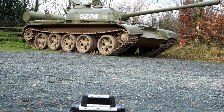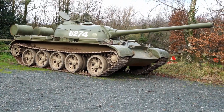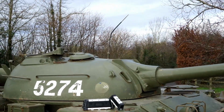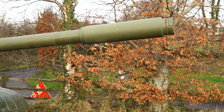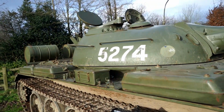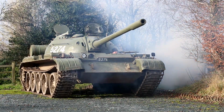Having seen service all over the world, the T-54 has become the most produced tank in military history, with nearly 100,000 being made worldwide. Weighing in at 36 tons, this should once and for all prove just how crush-proof these speakers really are. Will they survive? To be honest, I'm not so sure about this one, but really there's only one way to find out. Bring on the tank.